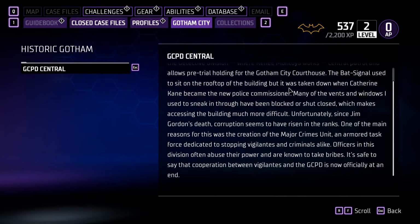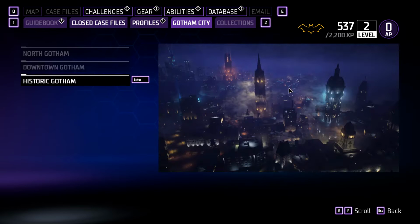Unfortunately, since Jim Gordon's death, corruption seems to have risen in the ranks. One of the main reasons for this was the creation of the Major Crimes Unit, an armored task force dedicated to stopping vigilantes and criminals alike. Officers in this division often abuse their power, known to take bribes. It's safe to say that cooperation between vigilantes and the GCPD is now officially at an end.